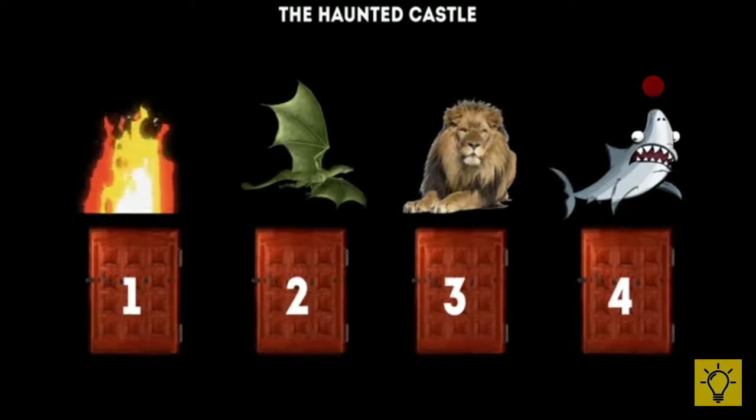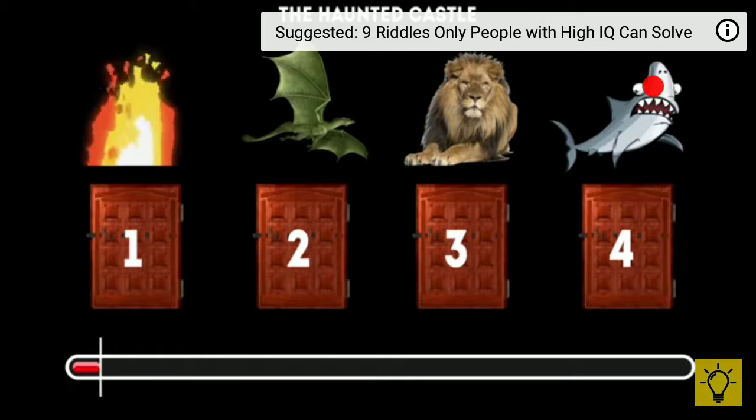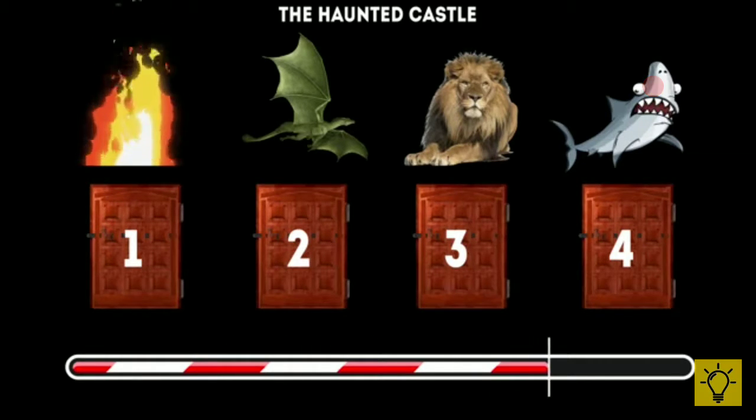I have that gun that can kill anything, so probably the lion and the wolf. The lion won the fight, so I'm just gonna shoot the lion. That's the only survivable option.